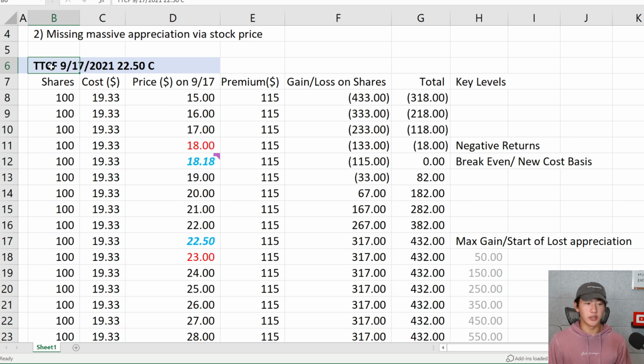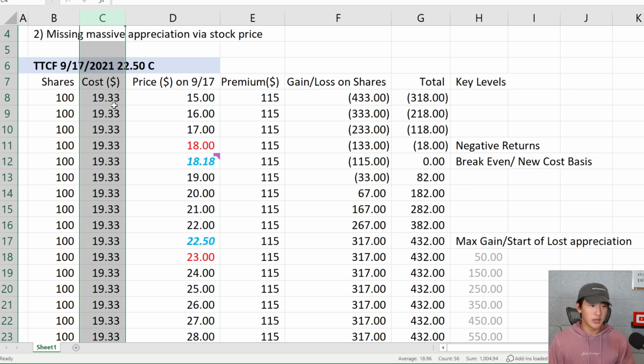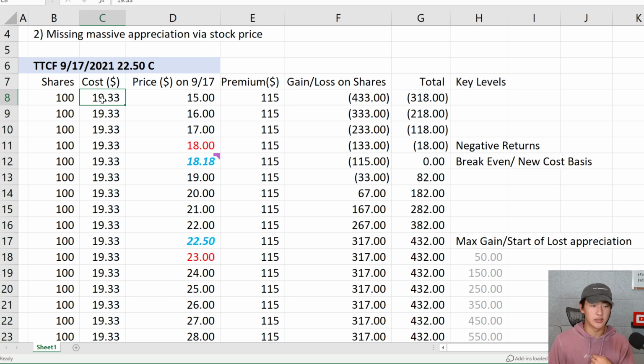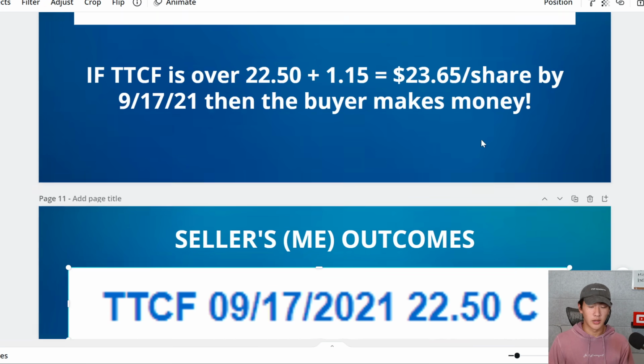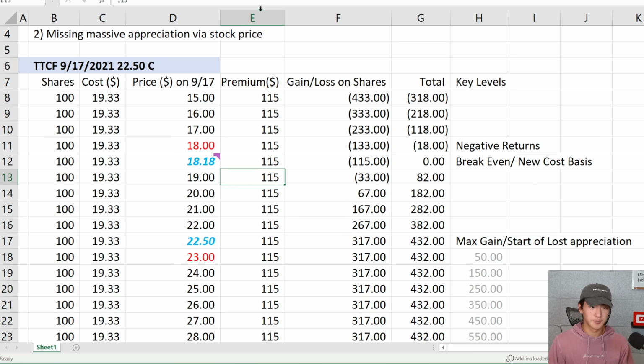So this is the call, just to remind you. It's a September 17th call for a strike price of $22.50 per share. So this row is the number of shares we're dealing with, 100. And then this is my cost. So this relates to me specifically, okay? Me specifically, I own TTCF at an average cost of $19.33 per share, okay? So that applies to my break-even point. So because I sold the contract for $1.15 per share, $115 in premium, right? If we go back to that Canva example, I sold it for $115, right? So this is actually $115 in premium. So that's where we get this number.